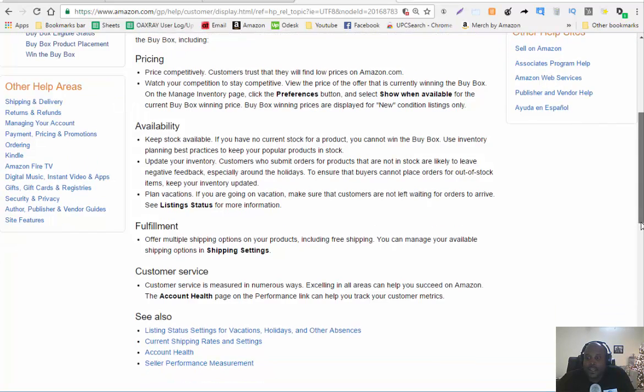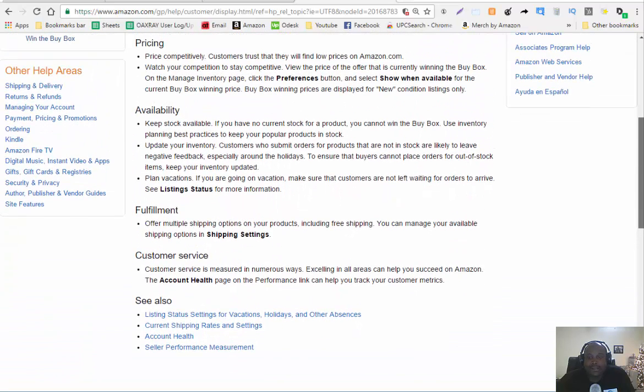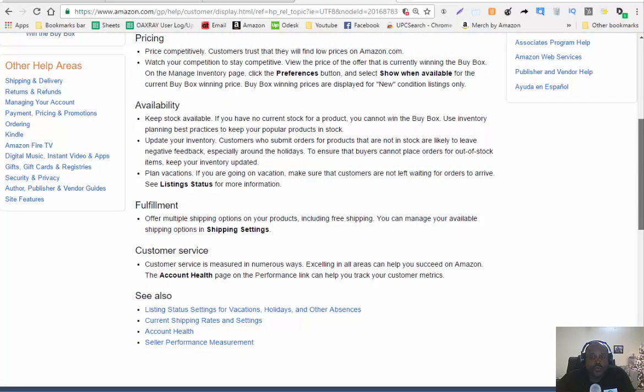What does that mean? That means your ratings, essentially. Do you ship when you say you're going to ship your items? Are the items in the condition you say they're in? And the account health of your account. Are you missing shipping dates? Or if you're selling FBA and you have a lot of negative feedback, then that tells Amazon that people are not happy with your customer service, or maybe you're not labeling things properly. So you're probably going to get less exposure to the buy box when this happens.